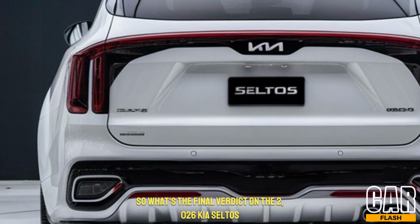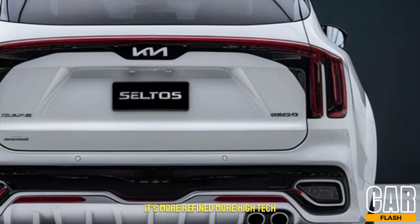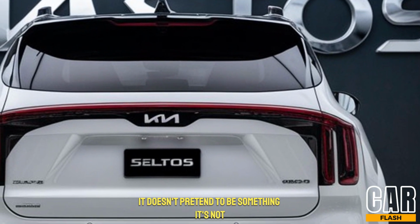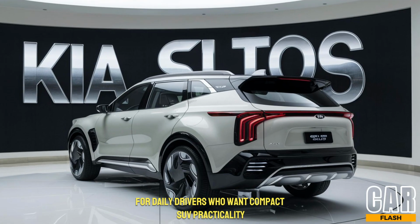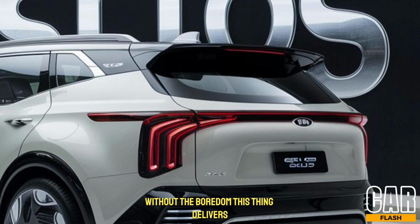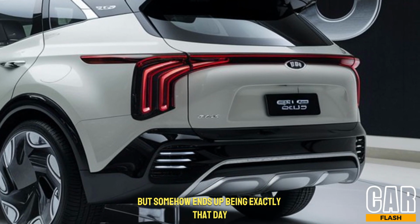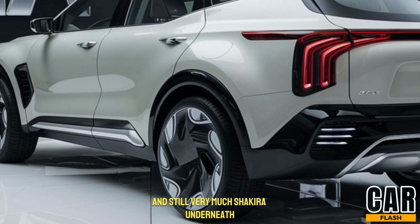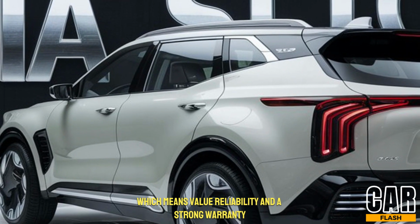So, what's the final verdict on the 2026 Kia Seltos? It's more refined, more high-tech, and more visually striking than ever before. It doesn't pretend to be something it's not. It just gets the job done with confidence and style. For daily drivers who want compact SUV practicality without the boredom, this thing delivers. It's not trying to be edgy, but somehow ends up being exactly that: sharp in the right places, smooth where it counts, and still very much a Kia underneath, which means value, reliability, and a strong warranty.